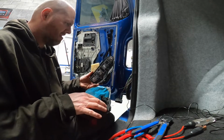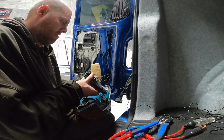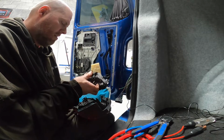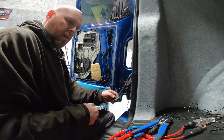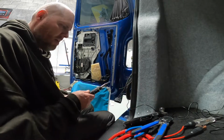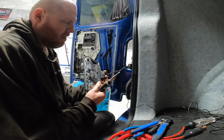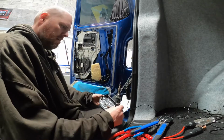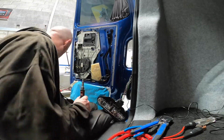Let's have a look. The bulbs look okay. The connection looks okay. Never a dull moment, eh? Let's plug that back in there. There we go. Right. Start up the old soldering iron.